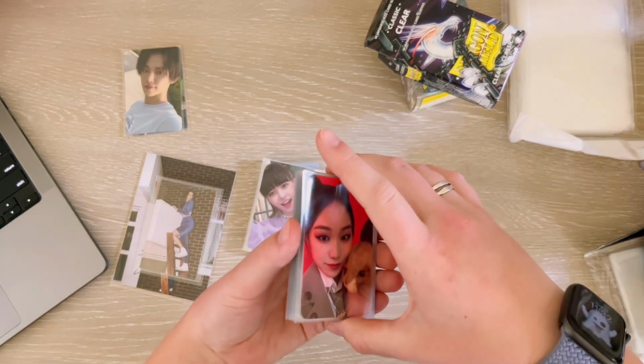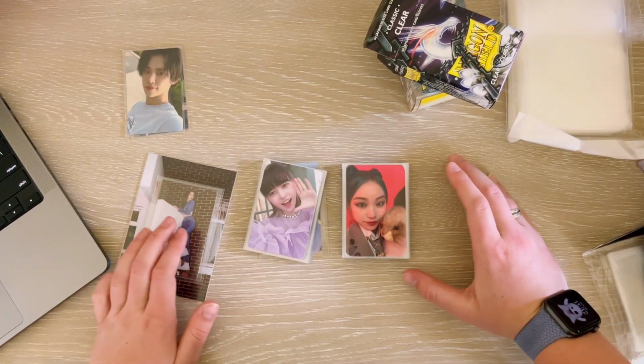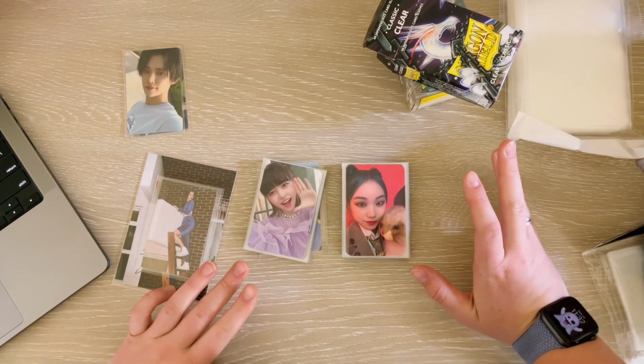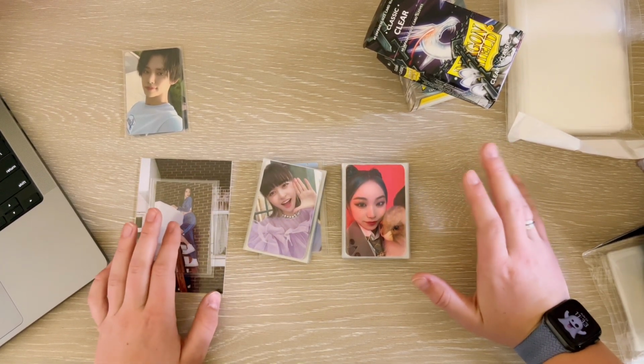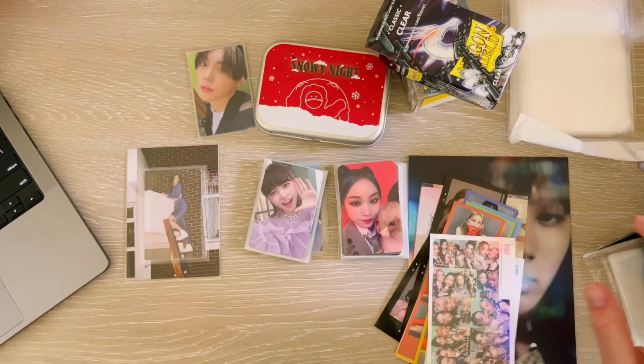Which item are you willing to buy now? If Chaeyoung's Shopee photo card from Midnight Guest popped up, I would buy it immediately. I really, really need that card, so I would love to have it.